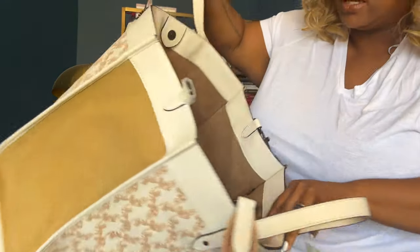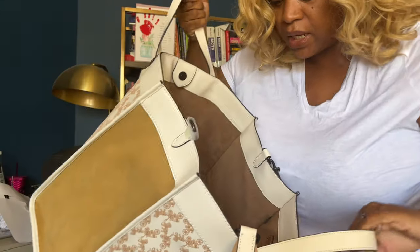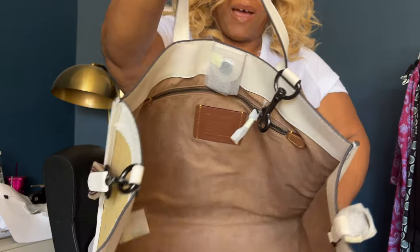Let's just show your aunties and your uncles this bag. Look at the interior. Look at that. To throw that poison out, I'm not going to do it in here because he will eat it. But just the way they wrapped everything.